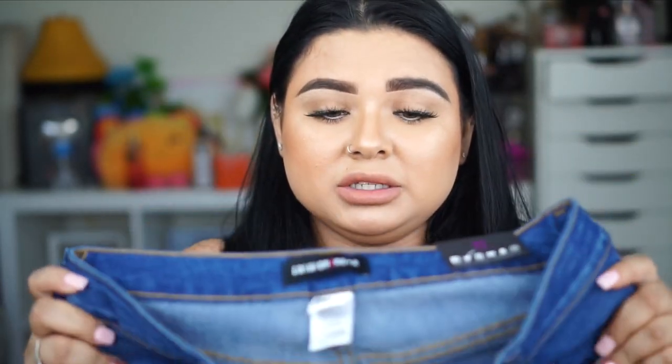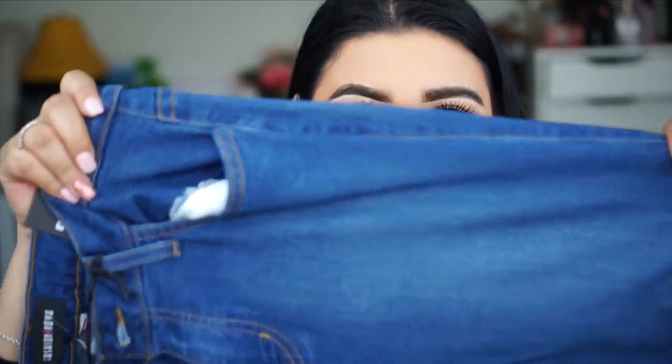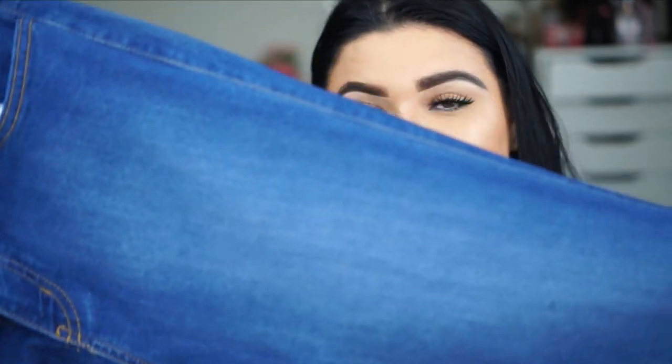I did get two pairs of these ones. I didn't even take the tags off because I wanted to show you guys what they are. This is a classic mid-rise skinny, and this one is in medium blue wash. These are my favorite. I like to wear these with either black or white. I just love these with my white chucks. I wear them with the black ones as well, but I wear them more with the white ones.